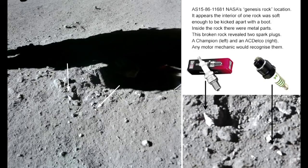NASA's Genesis rock location. It appears the interior of one rock was soft enough to be kicked apart with a boot. Inside the rock were metal parts. This broken rock revealed 2 spark plugs, a Champion, left, and an AC Delco, right. Any motor mechanic would recognize them.